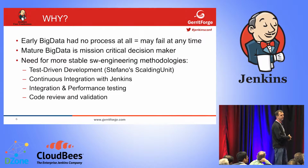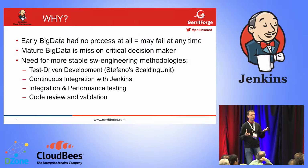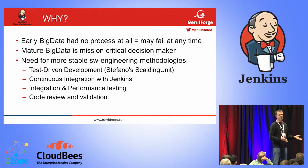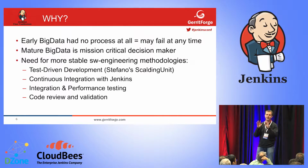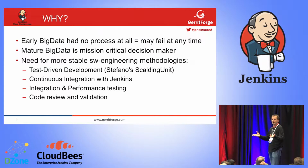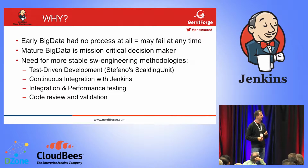Even with the new tools such as Apache Spark, you basically use the shells most of the time. And then lots of people use a notebook-style development. That is, you don't write code anymore. You just have a kind of notebook that allows you to write code and get the result in real time. So that was one of the reasons why they were saying we don't even need continuous integration. Why do we need continuous integration? We just do the stuff and it's already live.